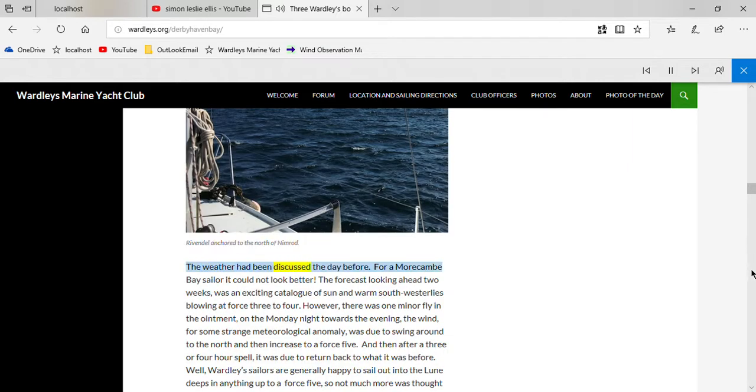The weather had been discussed the day before. For a Morecambe Bay sailor it could not look better. The forecast, looking ahead 2 weeks, was an exciting catalogue of sun and warm southwesterlies blowing at force 3 to 4. However, there was one minor fly in the ointment.